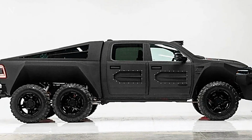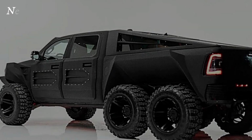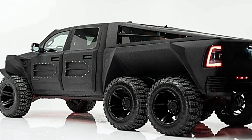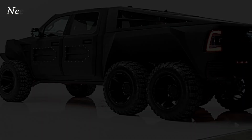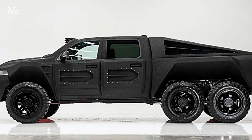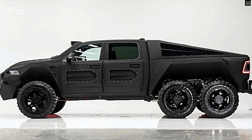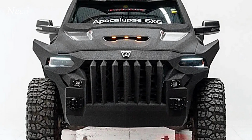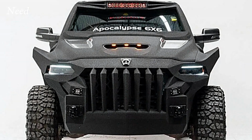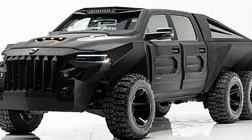The 2024 Apocalypse truck is making waves with its aggressive, sinister design and a level of protection that could only be described as bulletproof. This extreme off-road machine is built to dominate both the streets and any off-road terrain you throw at it, thanks to a combination of military-grade Kevlar armor, reinforced structure, and a look that would make even NBA legend Shaquille O'Neal nod in approval. Let's dive into what makes this truck so unique and why it's a must-see for fans of extreme vehicles.